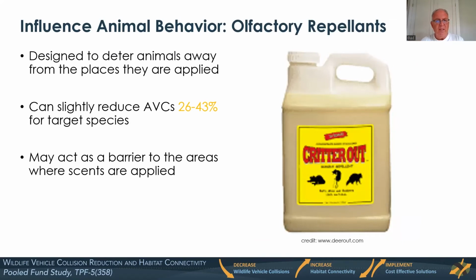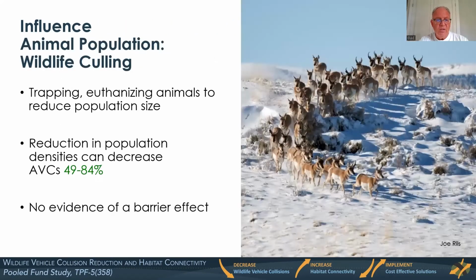Another one is to put out repellents. Usually it's the smell of a predator or carnivore, and it's used very locally for specific animals that might be attracted to the road. For example, bighorn sheep are attracted to salt on the road, so repellent could be sprayed in the area where they winter to try to keep them from being caught in collisions with vehicles. Again, it's not highly effective, but there is some reduction in collisions. And of course, wildlife culling has been shown to decrease AVCs quite significantly, but again, it's usually not done primarily for the safety of the highway, but to reduce the population for other reasons as well.